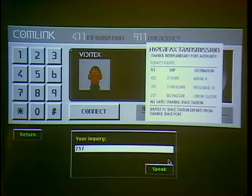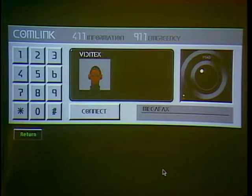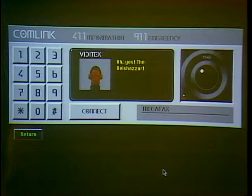Now we're talking to the spaceport. They're telling us about the different flights that are available. Okay, so let's take a look at Flight 237 and see what this is. Oh yes, the Belshazzar. That's the spaceship we're going to take to get off this planet. That's right. So we're going to get a little guided tour.